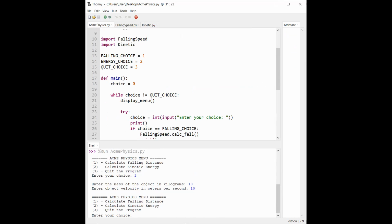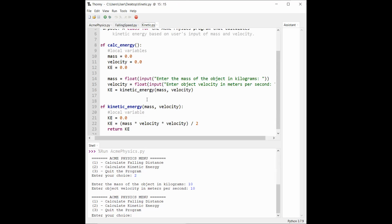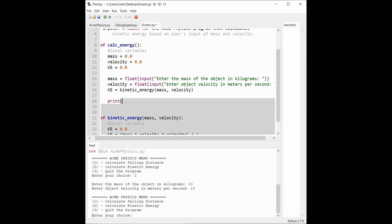Let's see here. Oh, yeah, I might want to do that. Go back over to kinetic. I go ahead and calculate it there. I better print it out. So print. At least it didn't crash. I know that. Kinetic energy is 0.2F. Should be good. And then that, and then that, and then we'll put joules is what it's in, if we did it correctly. I think that should be better.